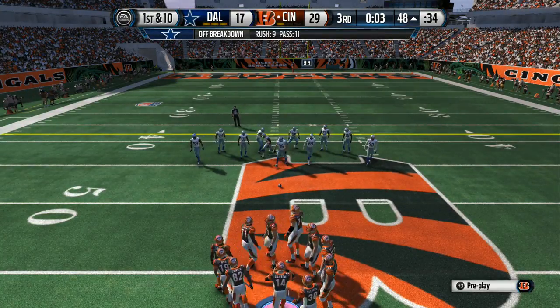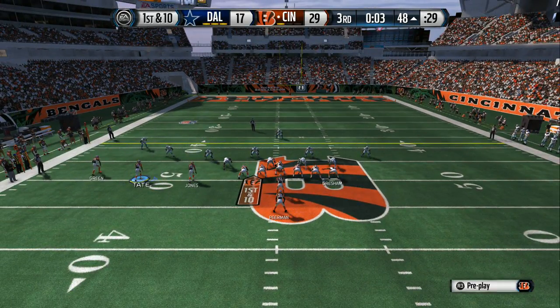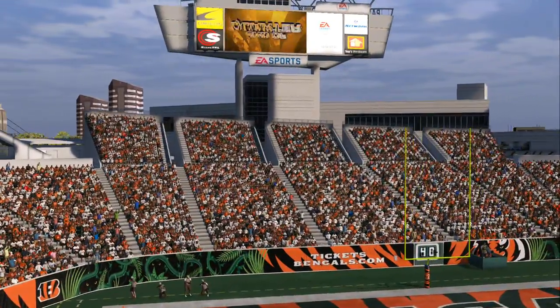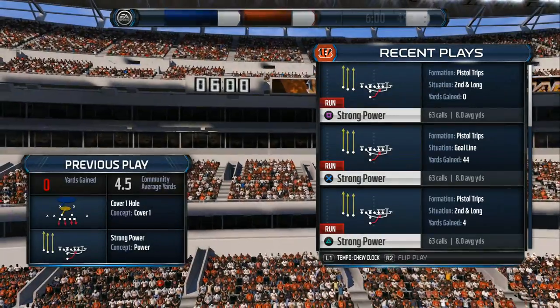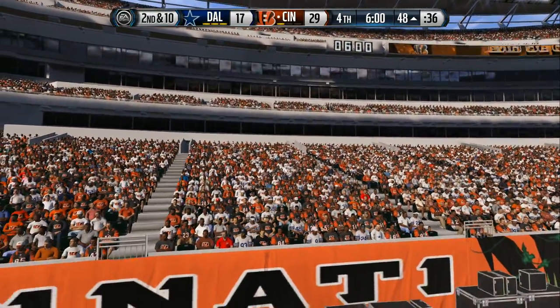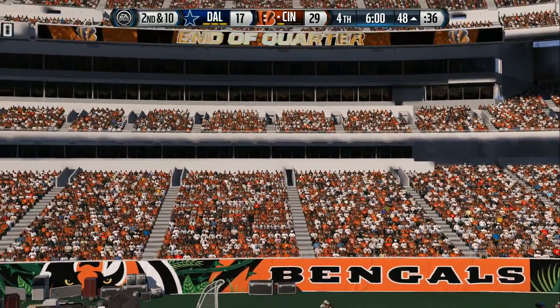First down on the way. One more snap, and that'll end the quarter. They'll run it here. That's a tackle right near the 48. The Bengals will come to the line trying to put together a scoring drive here in the fourth. Second down now.